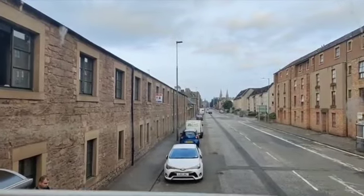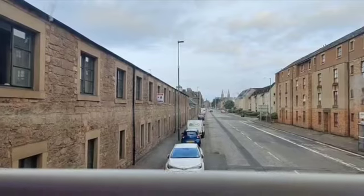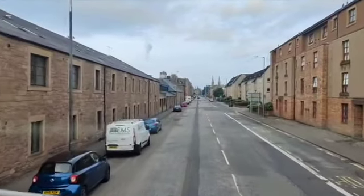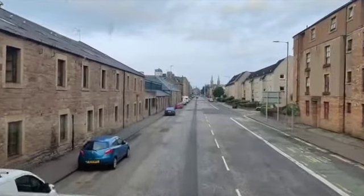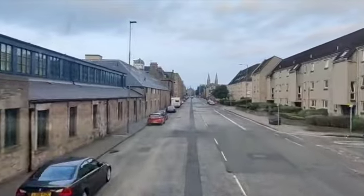This is called Commercial Street. Leith is the main port for Edinburgh, and it was the main port for Scotland as well. So obviously this is where the commerce was, and there's actually a customs house as well along here. We'll see a beautiful Georgian building coming up on the left-hand side actually.